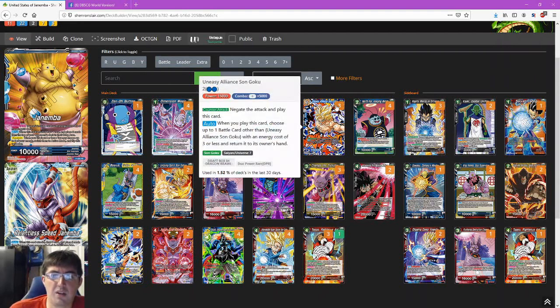Uneasy Alliance Son Goku. This is the card that Samuel Martinez said was the reason why I had the best deck in the room. I kept this quiet pretty much, unless you were in Niagara Falls, you didn't know I played this card and didn't understand why people like Trey and whatnot were trying to find this card. This card is, in my opinion, one of the best cards in Draft Box 4. It's not close. This card is super slept on and is pretty much the core of my primary win condition.